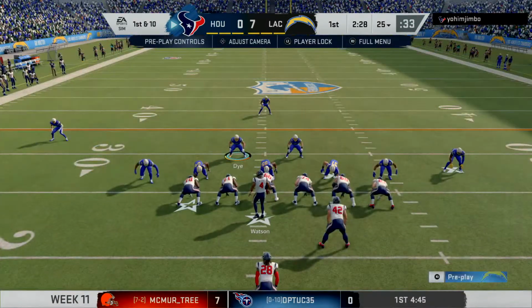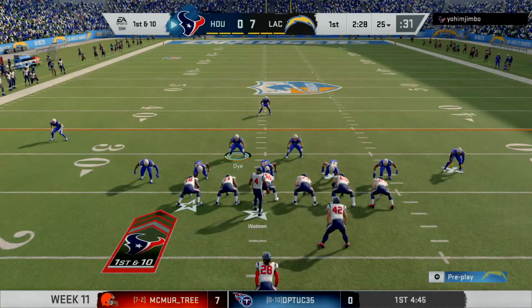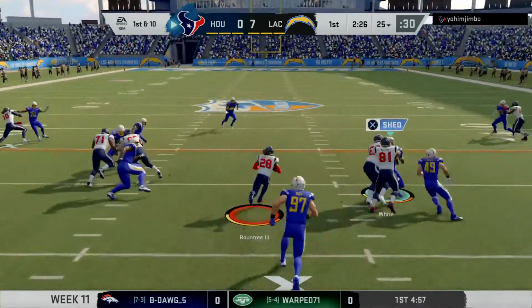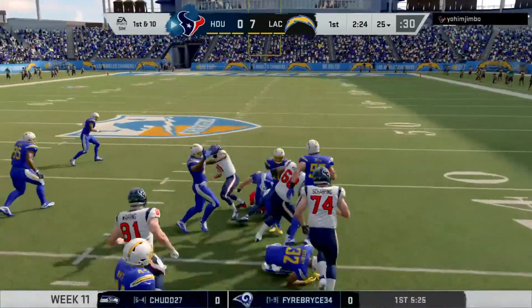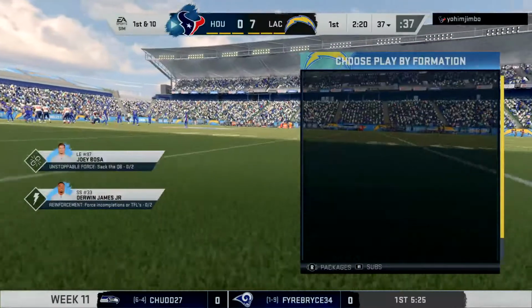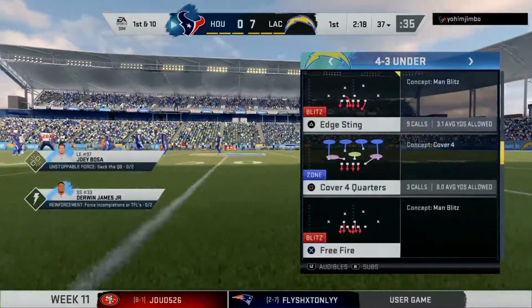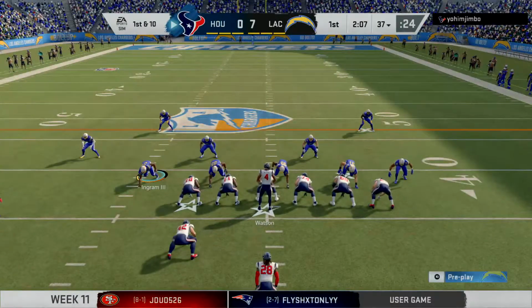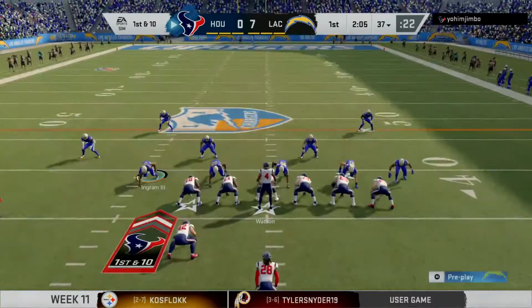Watson will bring up the Texans here, 1st and 10 at their 25-yard line. Now a handoff looking right, and they're able to get this one across the 35. That's good for a Texan first down, a 12-yard pickup. Tremendous blocking by the interior of the offensive line. They didn't just gash him there, they blasted a gaping hole for him to gallop through.